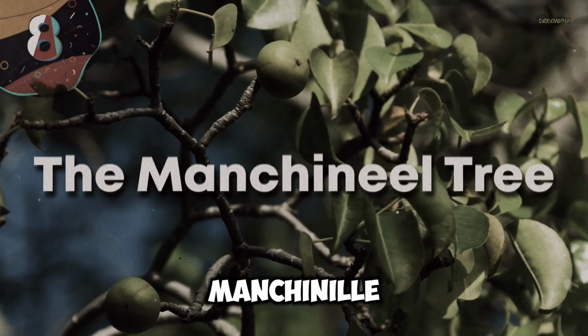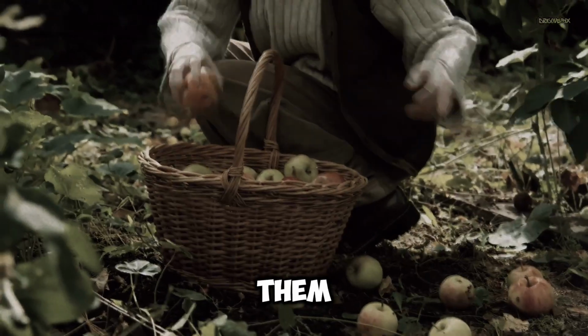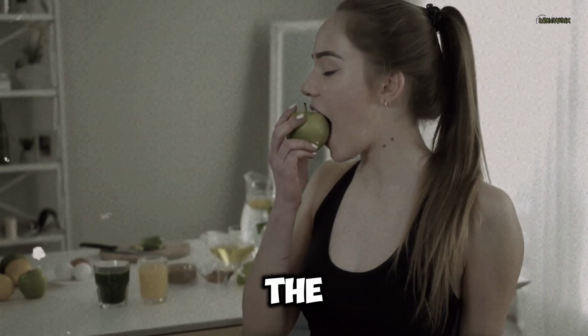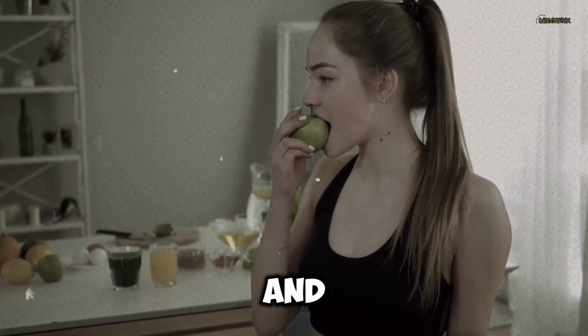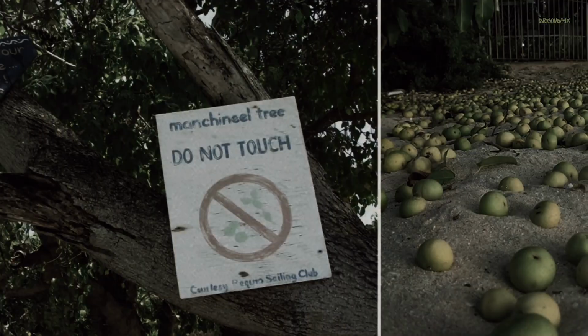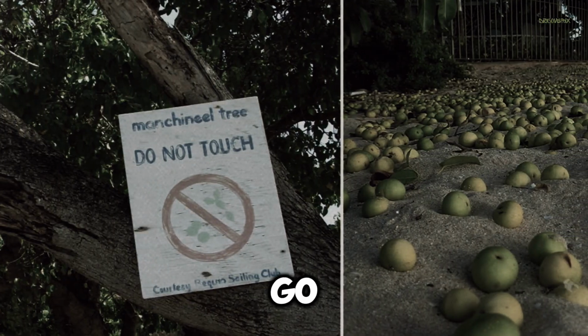Number 8. The Manchineel Tree. Those who eat them get a strange peppery feeling in their mouth. This slowly progresses to the point where you can't swallow solid food, and in time, you develop excruciating throat pain for hours on end. If you accidentally touch the tree's sap, things go from bad to worse.